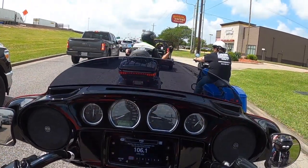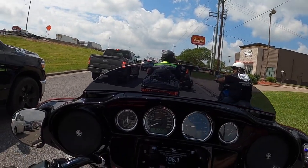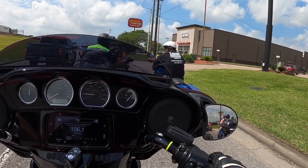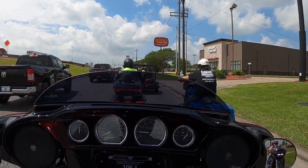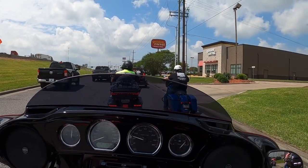Oh yeah, this idle shake. After being on an Indian exclusively for almost 3.5 years, man, there's no shake at the idle, which Harley took the vast majority of the shake out of the motor with this new Milwaukee 8, which I really like, the new Milwaukee 8 over the twin cam.